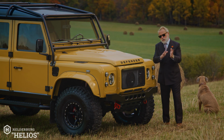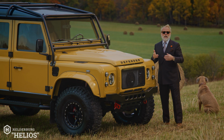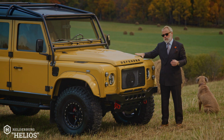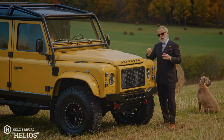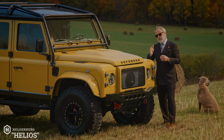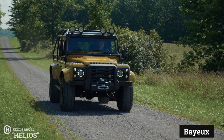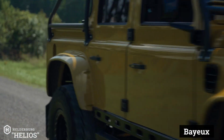So now that we've got the story out of the way, Helios, of course, if you know Greek gods, is the god of sun. And it seemed very fitting just talking about the color, because this color is very close to a Bahama gold, but being a Helderberg, I like one of a kind, so one and done. We did one very similar to this for John in Sun Valley, Idaho. He had a winch, and his color was just slightly different.